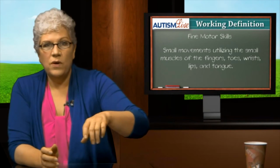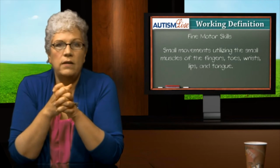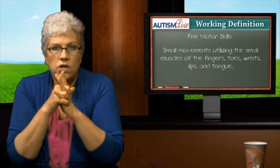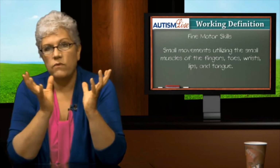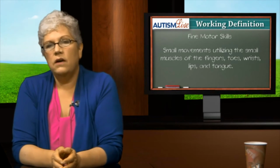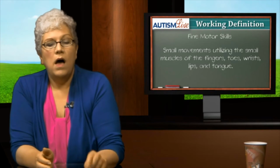Think about when we're eating and feeding ourselves, all of those small movements are fine motor skills. When we have an OT working with our child, you will often hear them talking about working on this gross motor, this fine motor, right? They're covering it all. But it's really important that our kids be able to move along that scale for fine motor, so that we're getting to the writing skills.